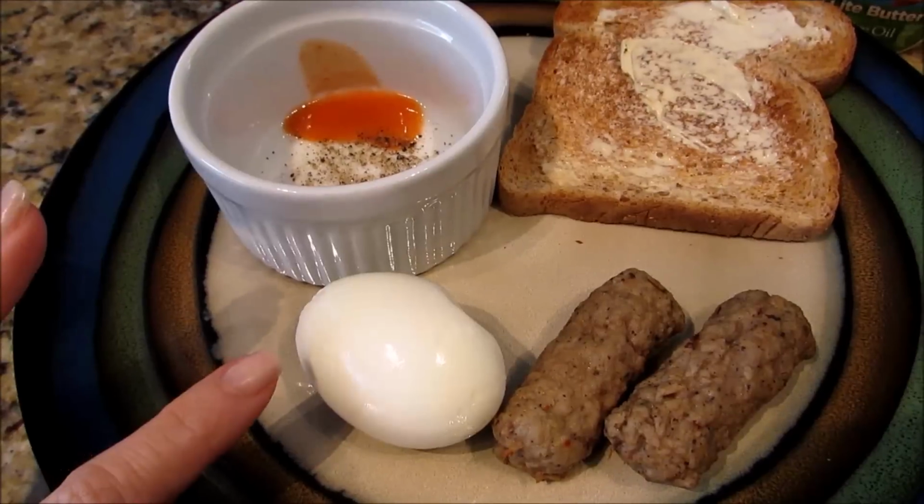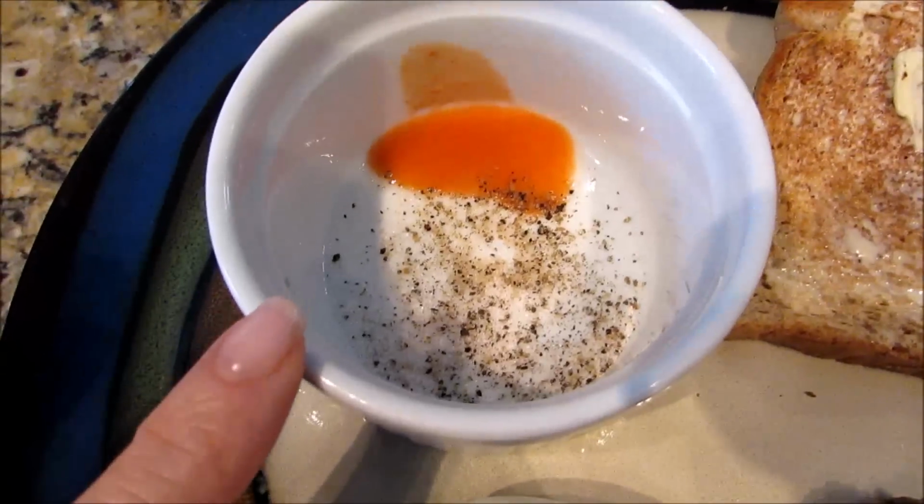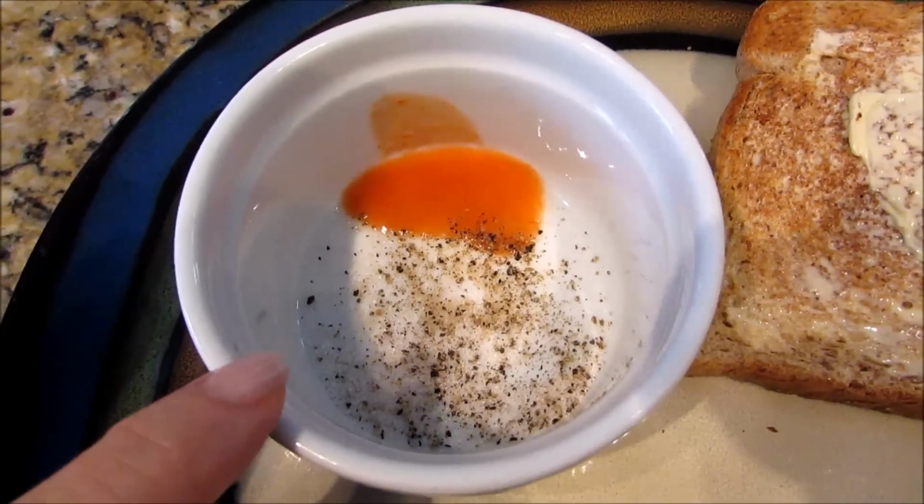I have a hard-boiled egg. This is 2 points. I like to eat it with salt and pepper and a little bit of Frank's hot sauce, so that's all zero.